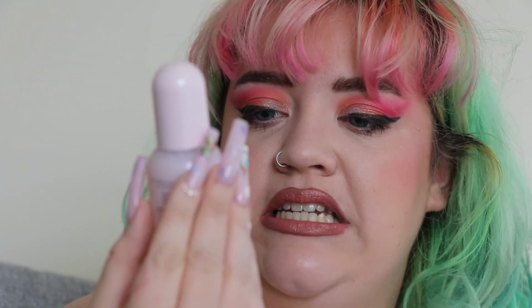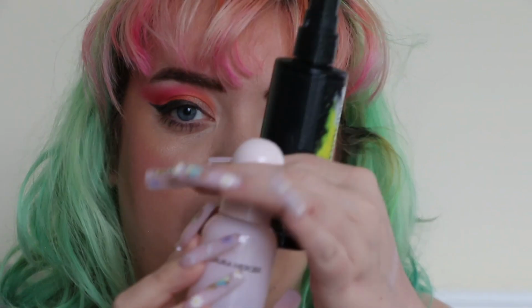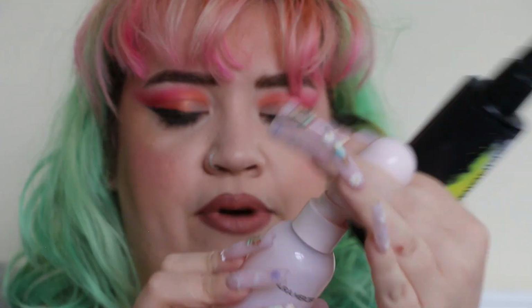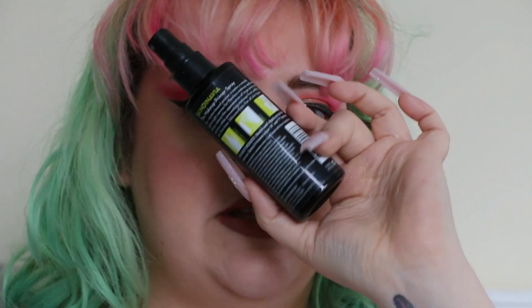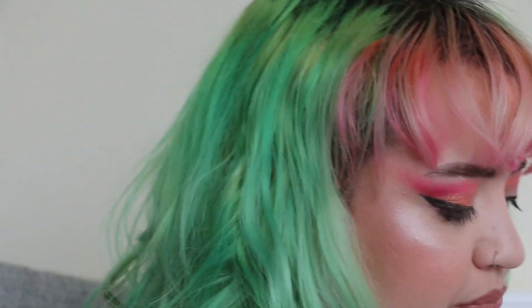And then the setting spray I'm going to be rolling in is the Laura Mercier Pure Setting Spray 16 Hour. This is literally the worst bottle in the world. This has completely come off. It's just dripping everywhere. It's gross. So I'm going to put this in the Scandinavia bottle. So again, unfortunately, we're not going to be able to tell where we're at because the bottle's black. But I just cannot be doing with this bottle. I do not want it leaking everywhere. So we're going to switch it over to this one.